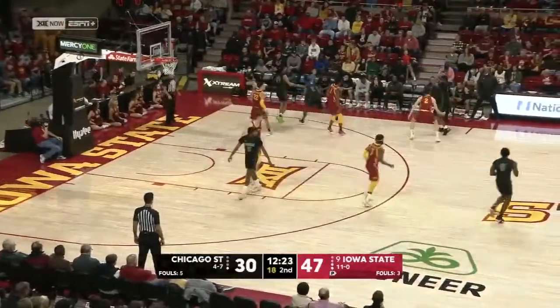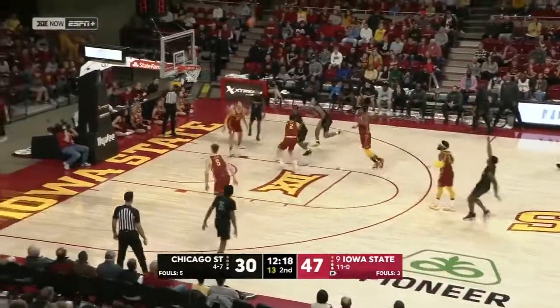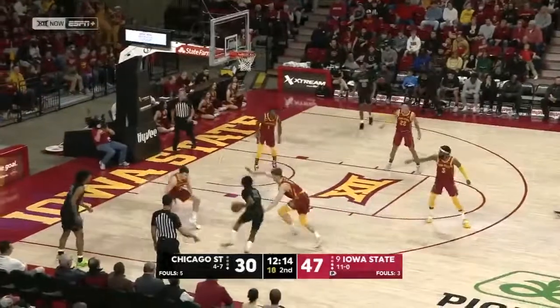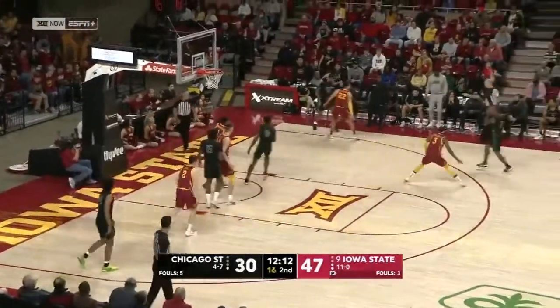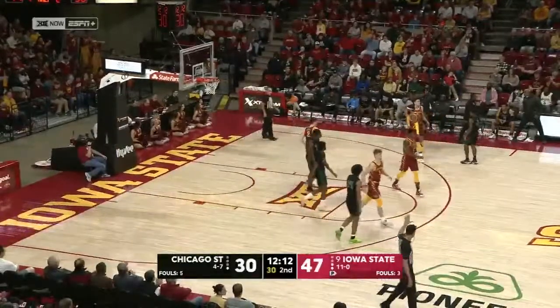Grill deflects the pass away from Marble, but Marble recollects. Harris, a deep trigger. Over to Russian. Another chance for Chicago State. But Marble, or make it Harris, was on the sideline.